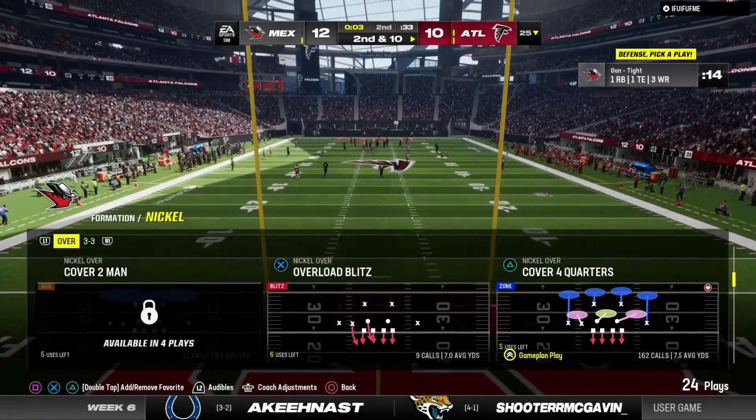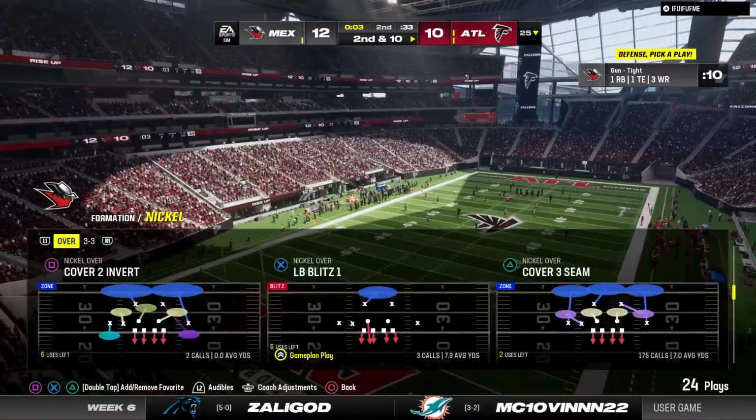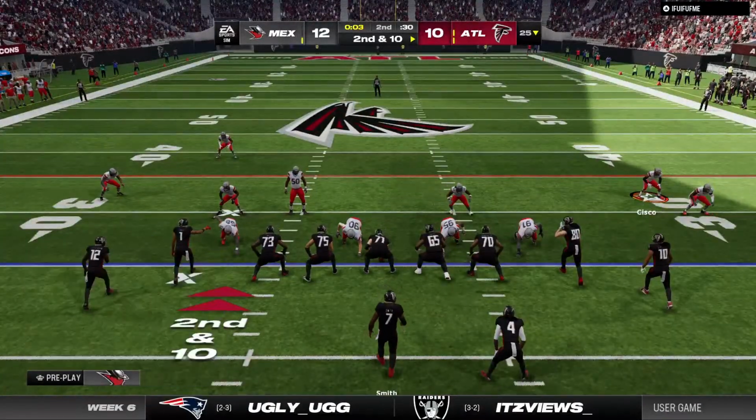Game speed, always different, no matter what you do in practice. Can't simulate it, right? So your decision making, everything has to be a little bit quicker. Sometimes it can throw you off until you adjust.